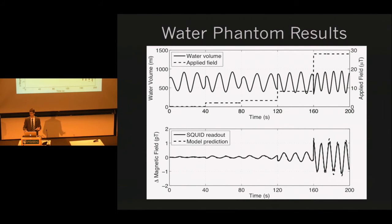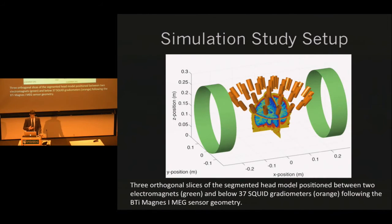It meant that we could operate our MEG in the presence of a magnetic field, and that we could measure the presence of a magnetically susceptible material. But would we be able to measure this from a human subject?